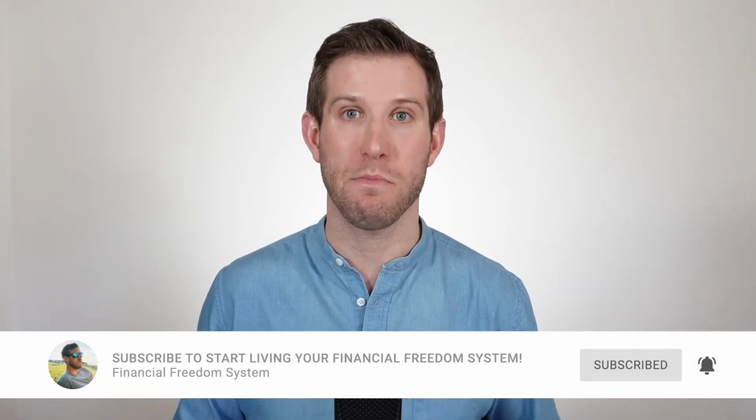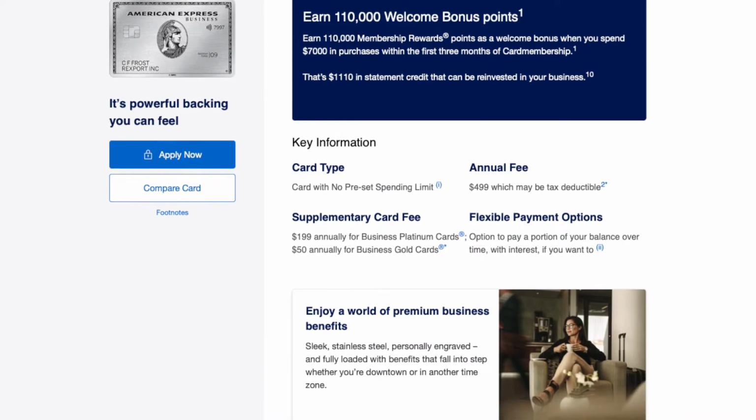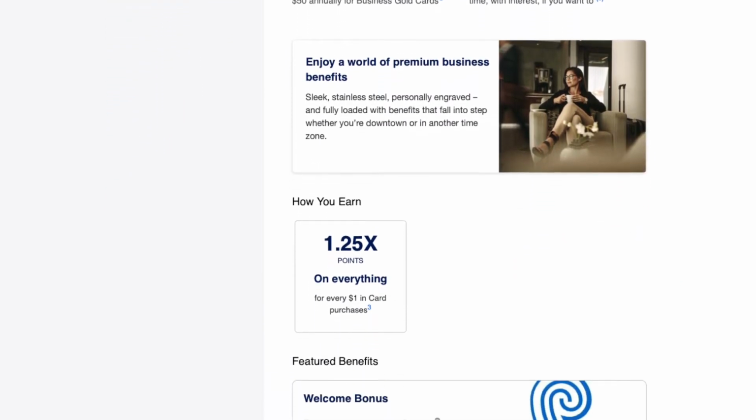I'm really excited about today's video because number one, it's an unboxing, and number two, it's an unboxing for something that I've been waiting for a little bit, and I'm really excited to finally get my hands on it. This is the American Express Business Platinum card, and this is a business credit card, or maybe we should say charge card, and it's something that I've been looking at getting for a while now. And then when I saw the latest offer, which is the highest that it's ever been, I had to go ahead and apply for the card.